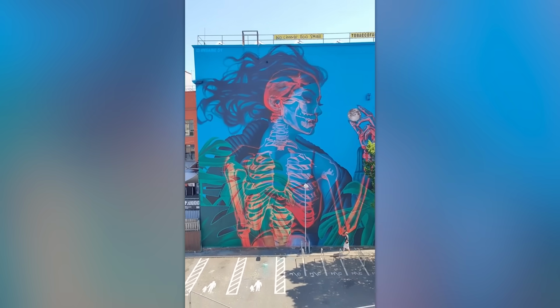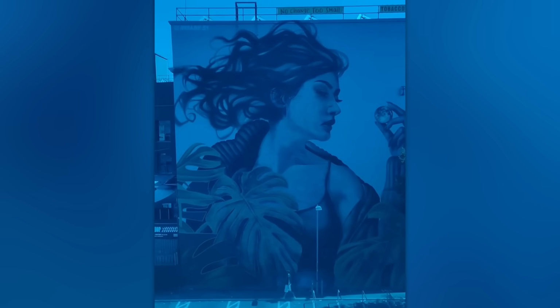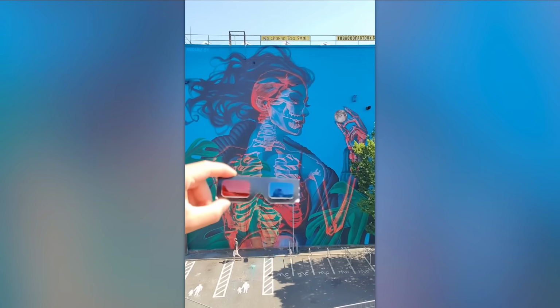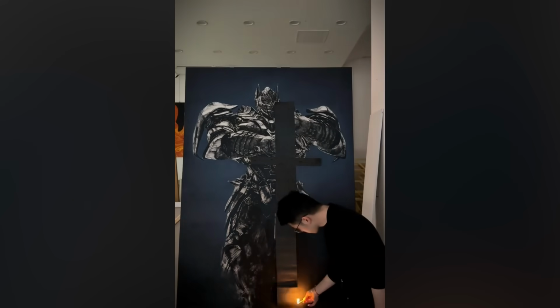These glasses use a color filter that lets only a single color from the spectrum go through. This lets you see the image all together or in individual layers. This guy's art is lit.